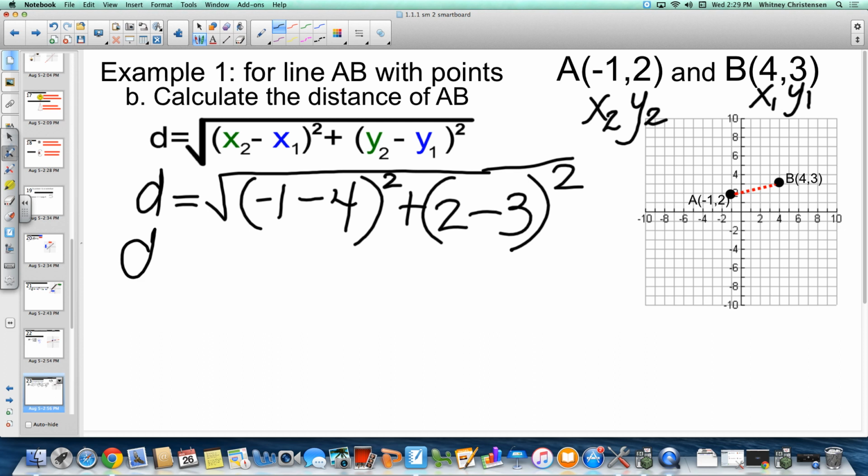Are you confused about where I got those things? Don't you have to have the 2 at the bottom of negative 1 and negative 4 and stuff? This is squared. We're going to keep simplifying this. We're not done. I'm just making sure we're good before I keep moving on.